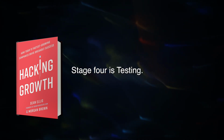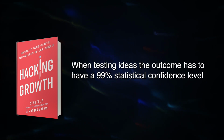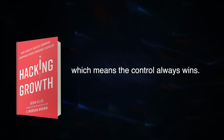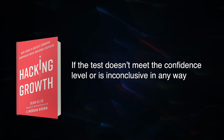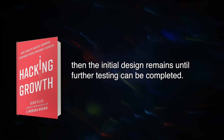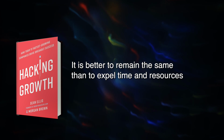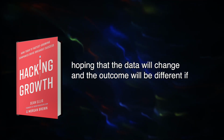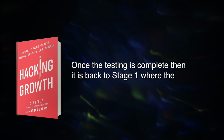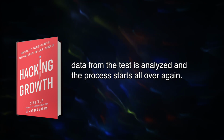Stage 4 is testing. Cross-functional collaboration comes to the forefront in this stage of the growth team meetings. When testing ideas, the outcome has to have a 99% statistical confidence level, which means the control always wins. If the test doesn't meet the confidence level or is inconclusive in any way, then the initial design remains until further testing can be completed. It is better to remain the same than to expend time and resources hoping that the data will change and the outcome will be different if the team just gives the experiment another few days or another chance. Once the testing is complete, then it is back to stage 1 where the data from the test is analyzed and the process starts all over again.